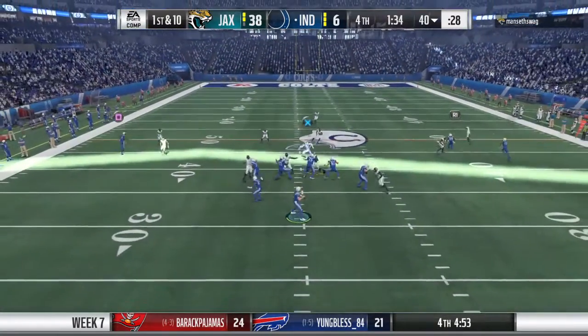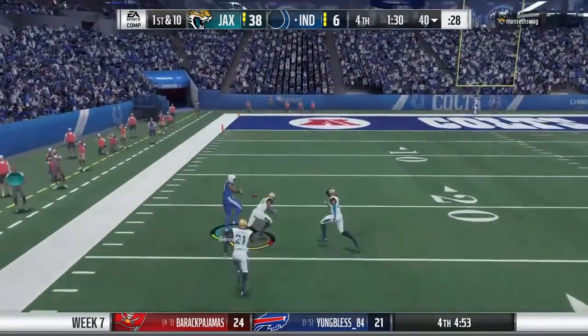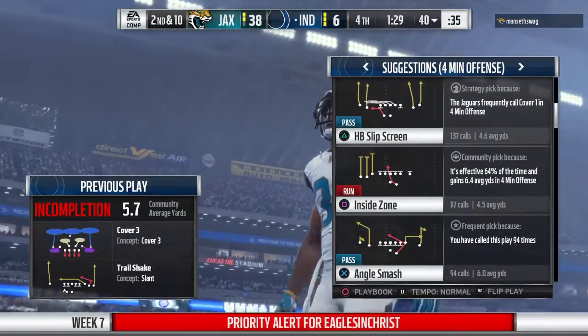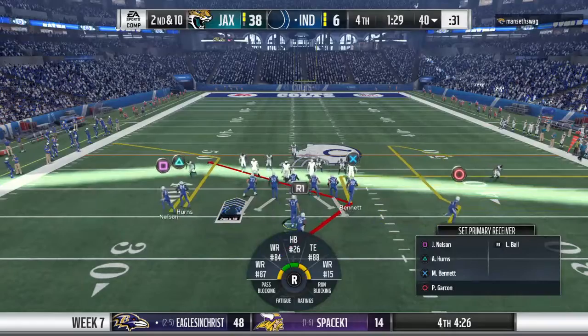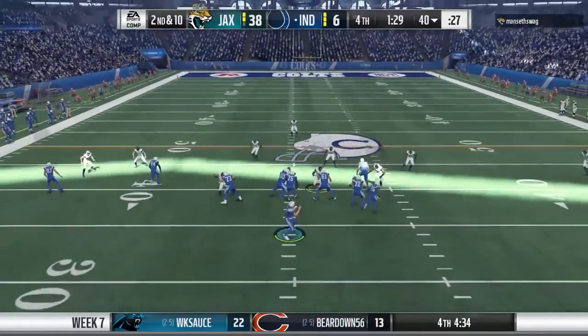Rivers, he's going to let it fly. He couldn't quite hold it. Got hit. Ball pops out, incomplete. This defense was definitely alert to the possibility of the deep ball, and they were more than ready for it. They've got the lead, 4th quarter. Maybe can expect more passes like that downfield.